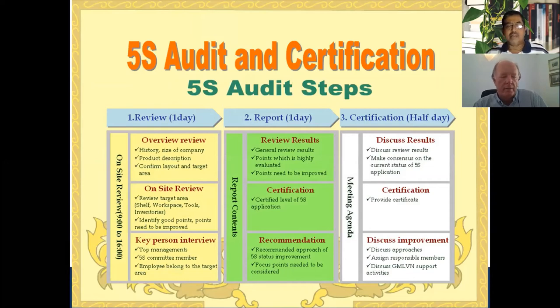Basically, I think the first 3 S cannot be implemented and sustained properly if we do not have the remaining 2 S in place. And in these 2 S, the 5S audit plays a vital role. But before the 5S audit, you have to create the culture of standardization and sustaining. Because if you do not have your own checklist, if you do not have your own procedures for the first 3 S, then your audit would be just nothing.